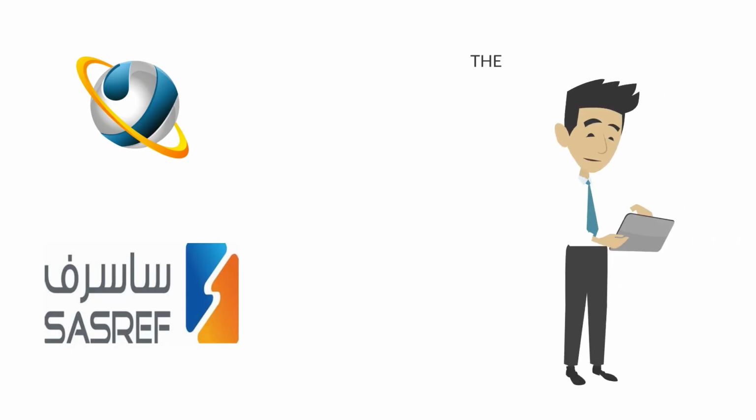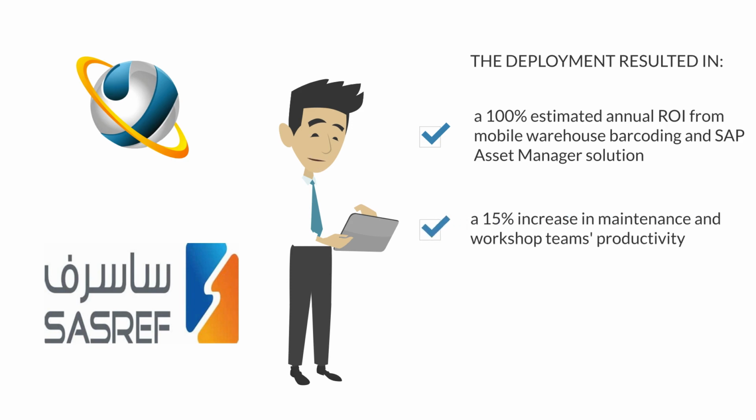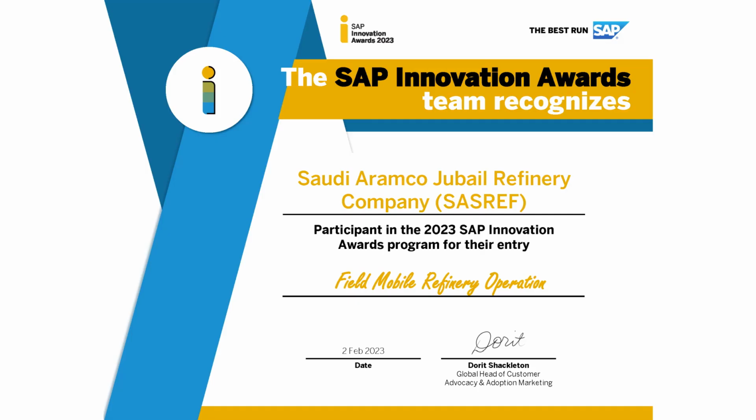The deployment resulted in a 100% estimated annual ROI from mobile warehouse barcoding and SAP Asset Manager solution, a 15% increase in maintenance and workshop teams' productivity, and a 10% increase in warehouse operations efficiency. The project was also nominated for the prestigious SAP Innovation Award 2023 for its field mobile refinery operations.